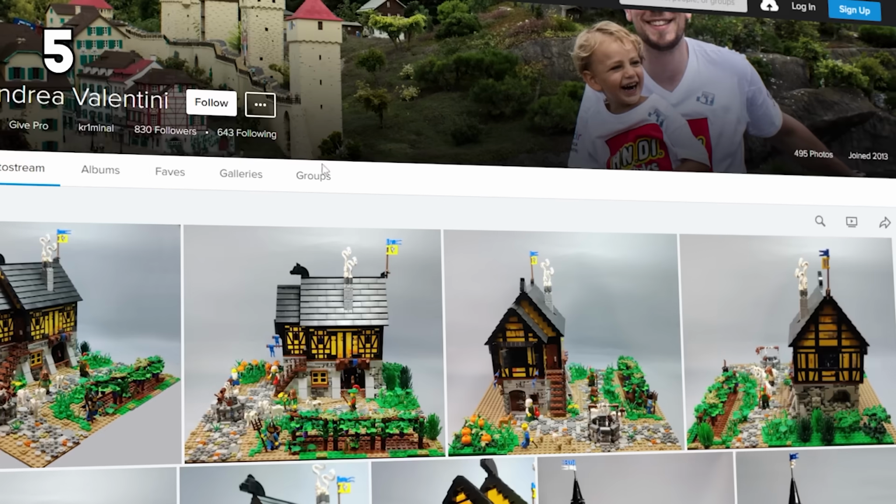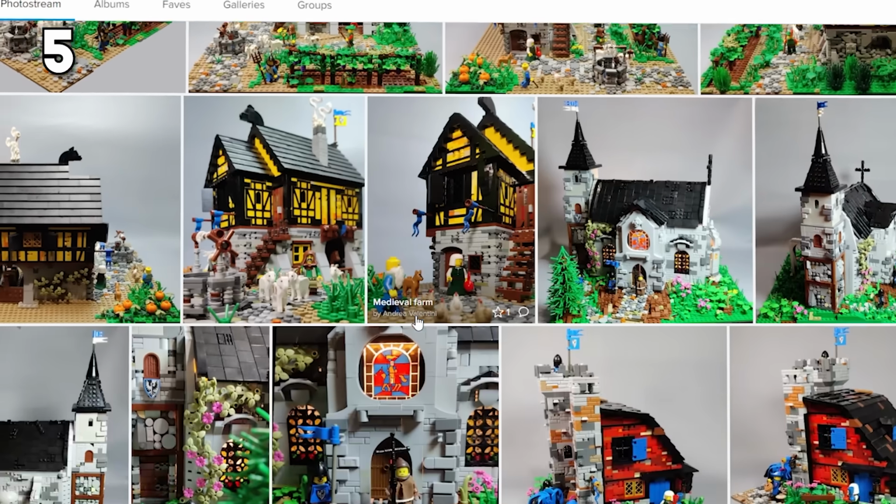This is a great scene, and I know you all will love Andrea's other work, so please go check them out on Flickr, linked below.